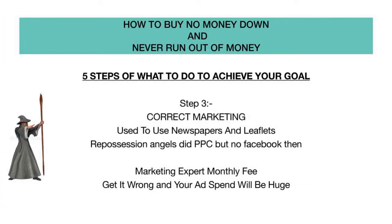Correct marketing. Used to be newspapers and leaflets. Now we did pay-per-click with Repossession Angels, no Facebook then. Now you need to pay a marketing expert a monthly fee, otherwise you're going to get it wrong. But now Facebook and pay-per-click is pretty much the way to go for doing these things.